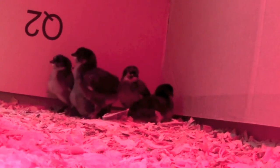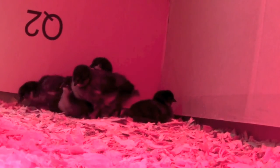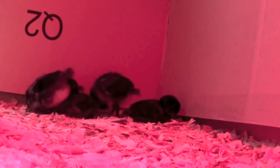I'd have to look back to see exactly how old these guys are, but I think they're about 2 weeks old now. At least a week and a half, anyway.